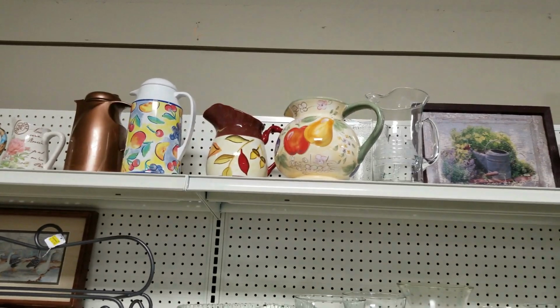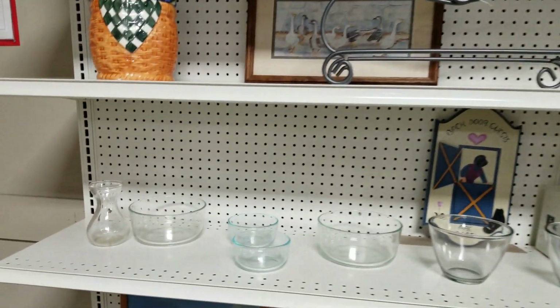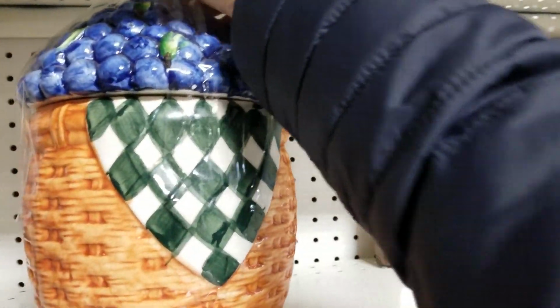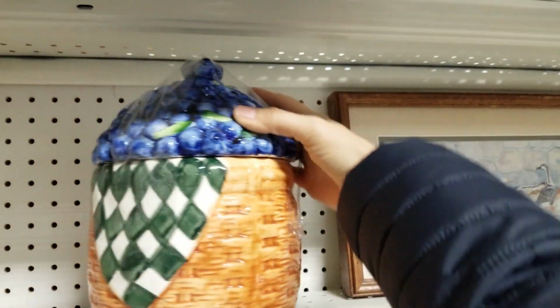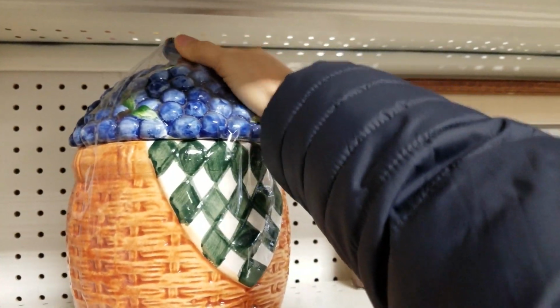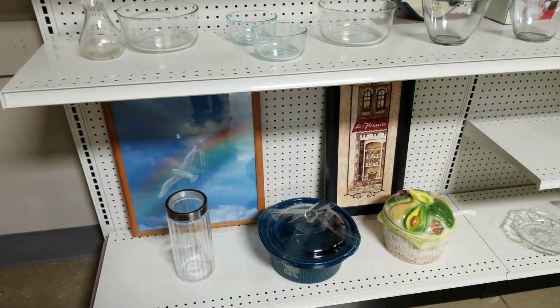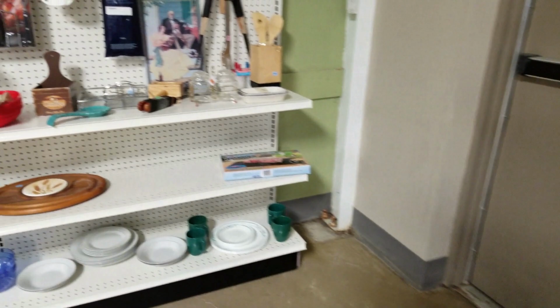Look at those pictures. Oh my goodness. I think I have the pie carrier that matches this. Blueberry. Yeah, we're not going to be spending much time in here. It's freezing.